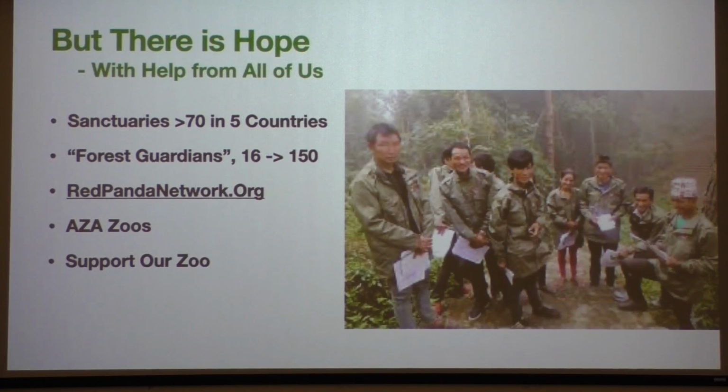But again, there's hope with all of our help. Five of the six countries that they're in currently have set up sanctuaries. There's some 60 sanctuaries for them. A program called Forest Guardians was established a number of years ago. It started out with 16 people that were concerned with protecting them and not letting them go extinct in the wild. That has grown to a force of over 150.